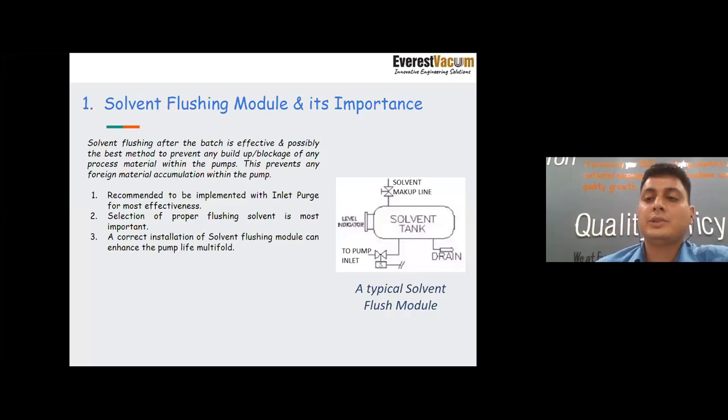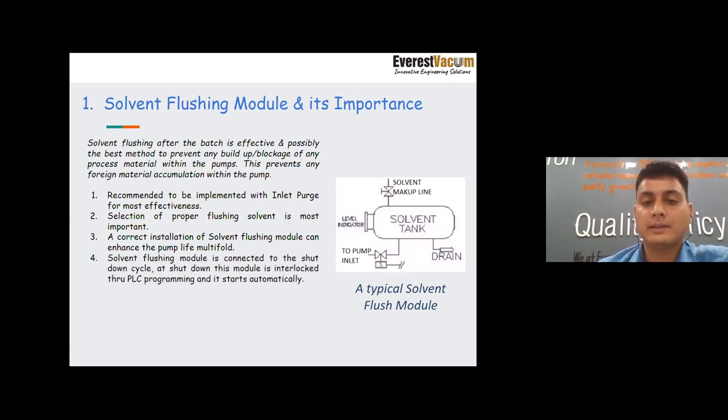A correct installation of the solvent flushing module, or the correct practice of solvent flushing module cleaning, can enhance the pump's life multifold. It is connected to the shutdown cycle. At shutdown, this module is interlocked through PLC programming and it can be started automatically.